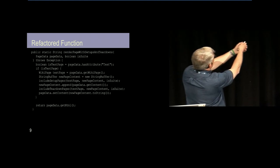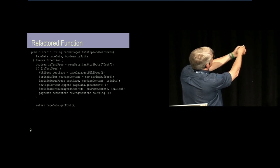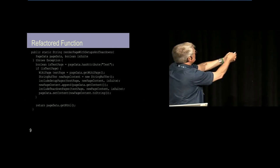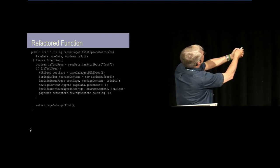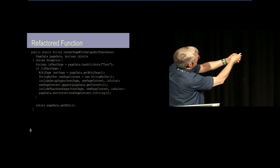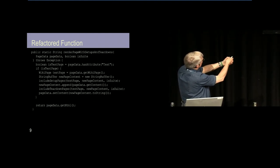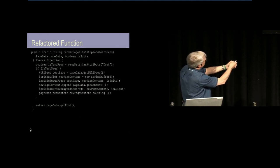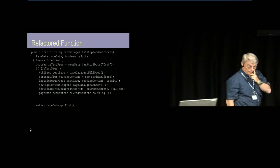Then I use that, isTestPage, to do all of this. Notice that none of this gets done if this is not a test page. If it's not a test page, I simply return its HTML. But if it is a test page, then I go ahead and get the page, I get a string buffer, I include the setup pages, I append the content, I include the teardown pages, put it back in the page, and then get its HTML. Right?